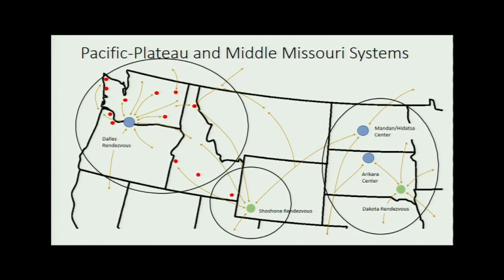Slightly to the south, and in between both these rendezvous, was the Shoshone Rendezvous. And this was a spring gathering. So remember, people met in the fall at both these other rendezvous points, and then they would meet in the spring and trade the goods that they had gathered in the fall. Also, because of the location of the Shoshone Rendezvous being in the Great Basin, it brought in another cultural area, and that tied in goods from California and from the Southwest.